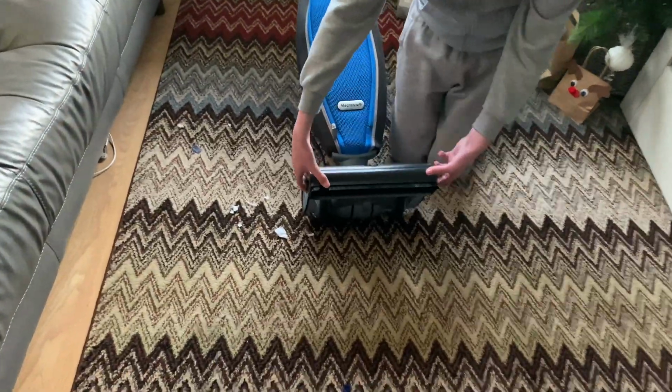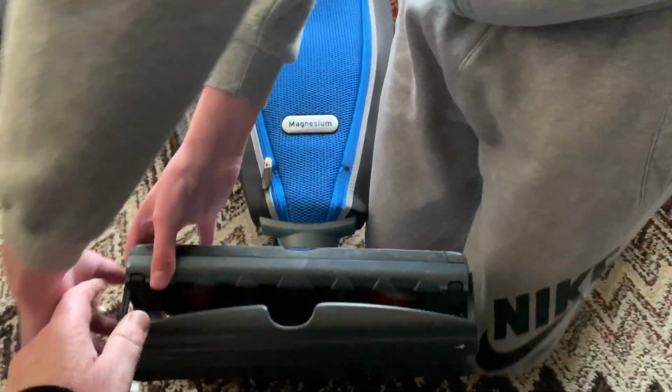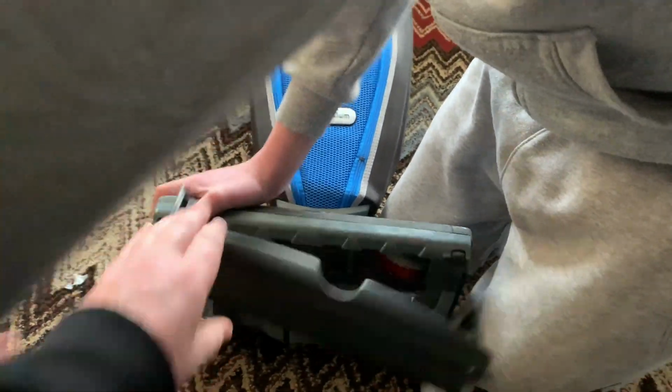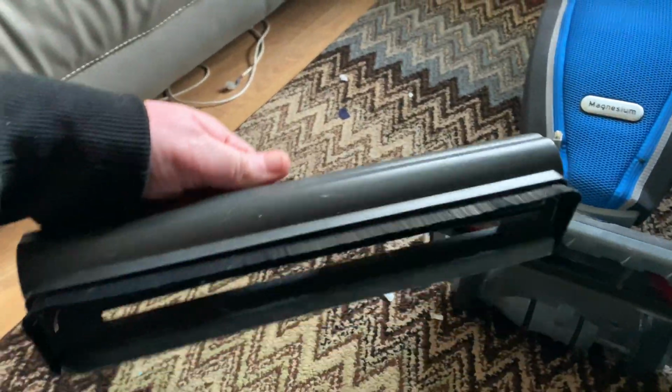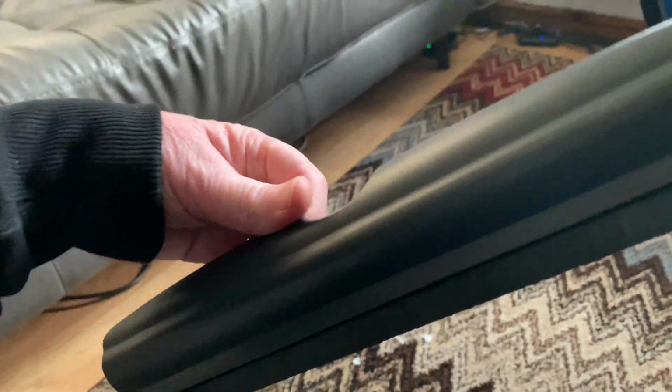Yeah, this one also does come with a hard floor adapter, but the new USA ones don't come with it. The original one did actually come with it, and I had it on the stairs, and I stood on it and I broke it. So I managed to get this one, I think I only paid £10 for it, which was quite lucky.